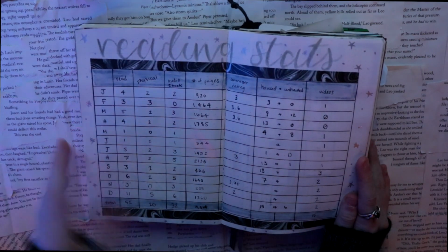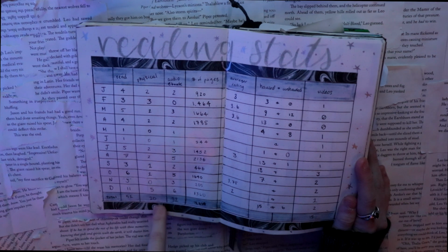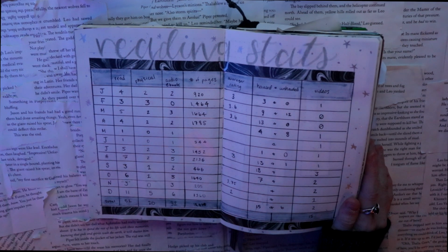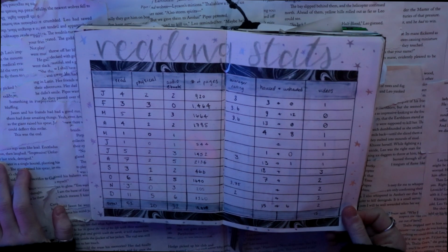Here are my reading stats. I read a total of 52 books this year. 20 physical, 32 audio and ebooks. I read 12,160 pages. And I made 15 videos, which is an improvement from the year before. But, these are my reading stats.